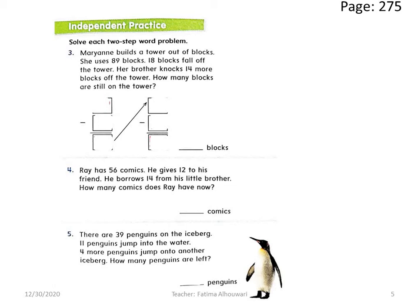Again, let's solve this problem step by step. Marianne builds a tower out of blocks. She uses 89 blocks. And then 18 blocks fall off the tower. Until this point, how many blocks are still on the tower, grade 2? Yes, of course, we have to subtract again. 89 minus 18 equals 71. Great job. Let's complete the next step.